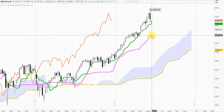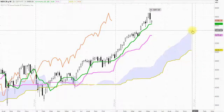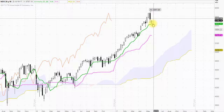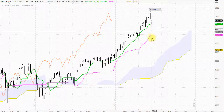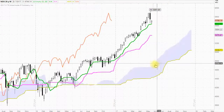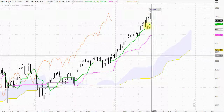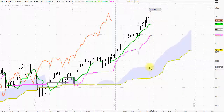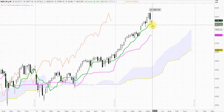Now, bearing in mind, after this week, the Ichimoku cloud moves significantly higher into the next month. So any urgency for the market to retrace, if we don't see it happen for the next week or two, it's going to be lost, because this will ease the pressure. The pressure here is being built by the depth of price activity away from the cloud, and as we move here, the cloud will move higher and it will ease some of that pressure.